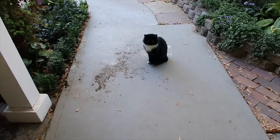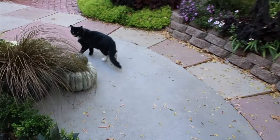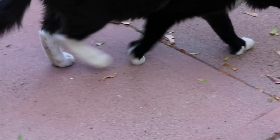Hey, Noah, what are you doing, buddy? You guys want to know something interesting? Noah is also a polydactyl. You gonna let me get close enough, buddy, so I can show off your toes? They're so cute. Oh, and there's Russell. Hi, Katie. What a good boy. 1 foot has a white extra toe and 1 foot has a black extra toe.